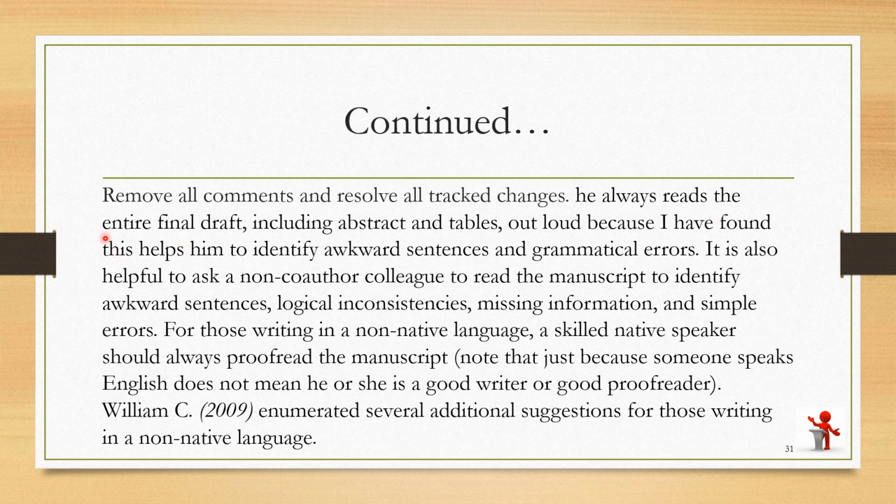He always reads the entire final draft, including abstract and tables, out loud because he has found this helps him to identify awkward sentences and grammatical errors. It is also helpful to ask non-co-author colleagues to read the manuscript to identify awkward sentences, logical inconsistencies, missing information, and simple errors. For those writing in a non-native language, a skilled native speaker should always proofread the manuscript, not just because someone speaks English does not mean he or she is a good writer or good proofreader.